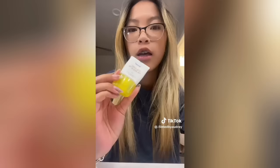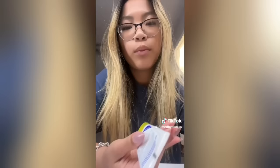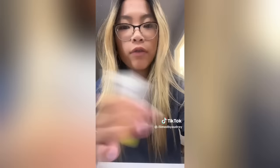Supergoop Glow Screen. This isn't necessarily bad, but I just don't really like it that much. Personally, for me, it's really hard to find a sunscreen that I like.